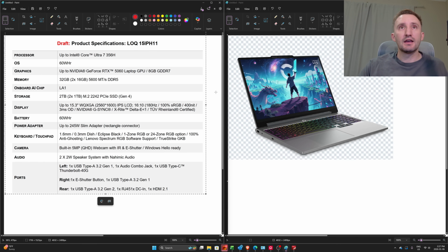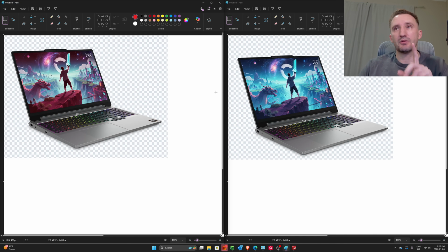I think the LOQ is going to really accelerate this year based on what I'm seeing in the specs here. Unless Lenovo does something real weird, I don't see how they can botch this one. It looks really good. Okay, and one more Legion SKU, and this is the big one for me.